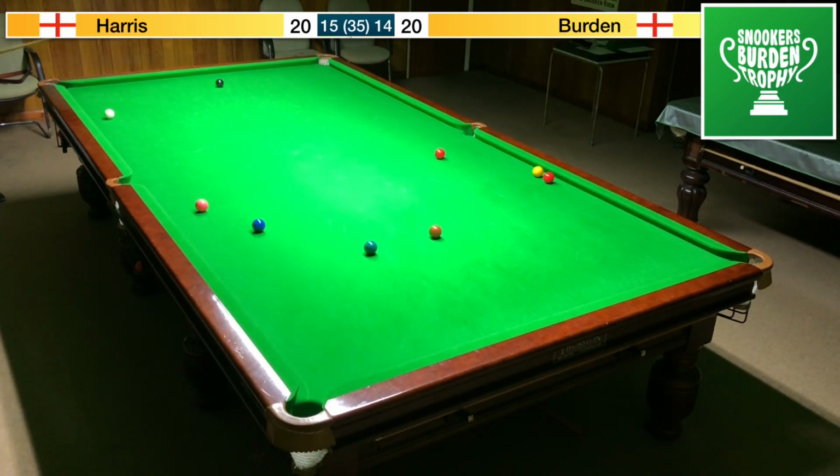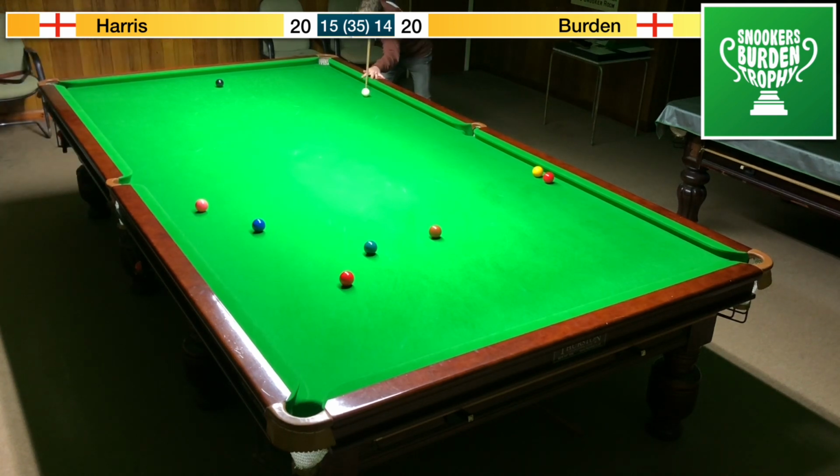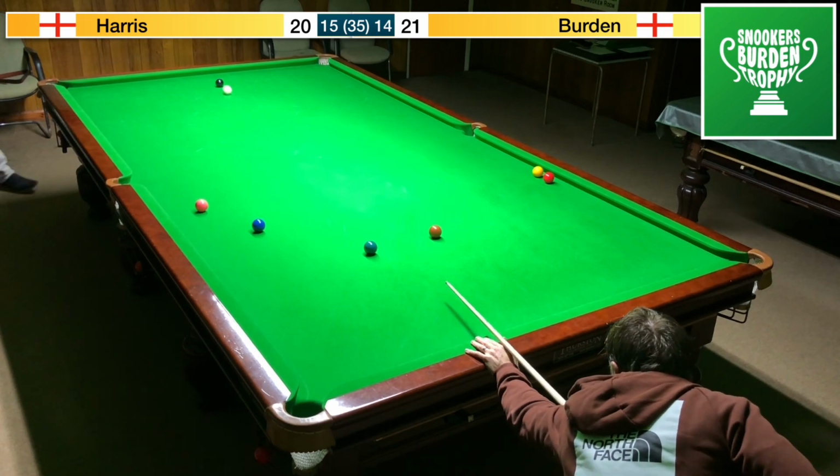Anyway, so look at the scores. 20-20. No, this is not cricket. I'm hoping the scores will be even at the end, 15-15, but this could go any way right now. And Steve's potted a nice red there. Could have done with a little bit more reaction out of the cue ball, so I think it's going to be a safety on the black.